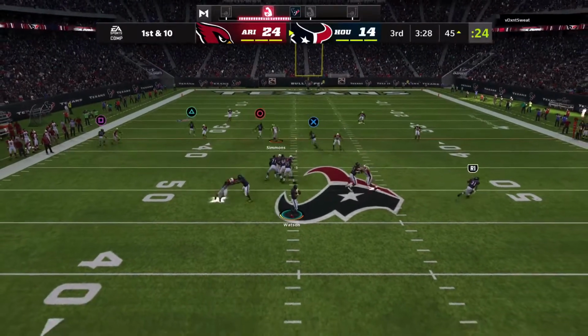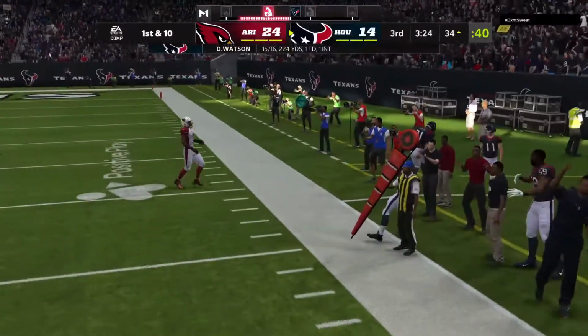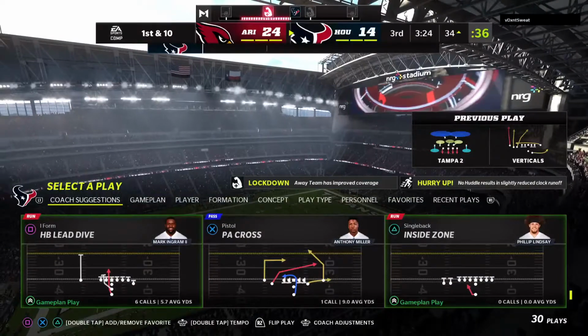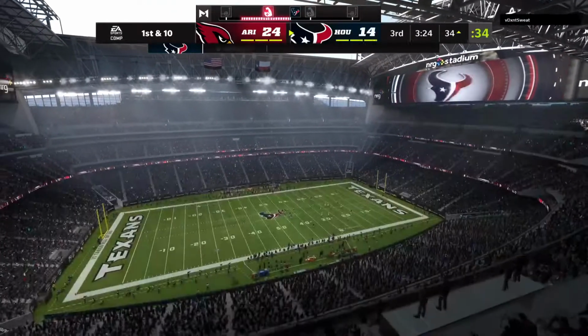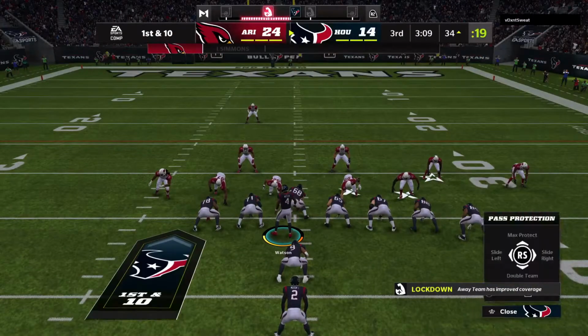Back to throw, Watson. Completing it to the right side, Johnson. And he is out of bounds inside the 35. This game not quite as good as the last, but still over 40 yards between the two. From the 34 now, here's first and 10.